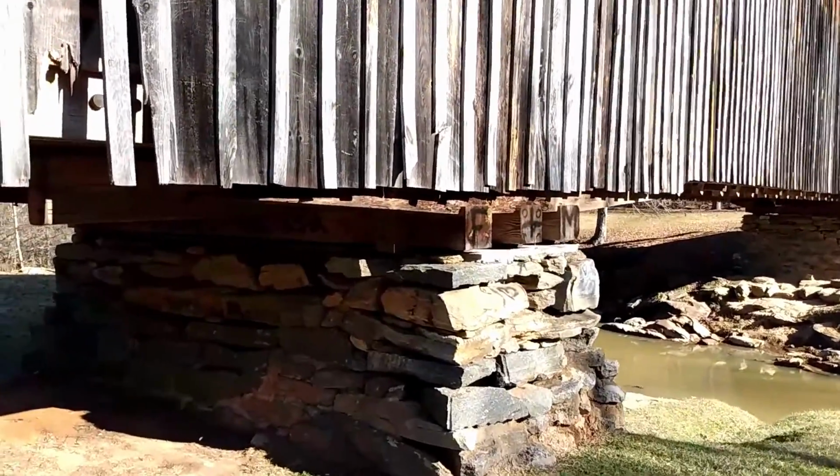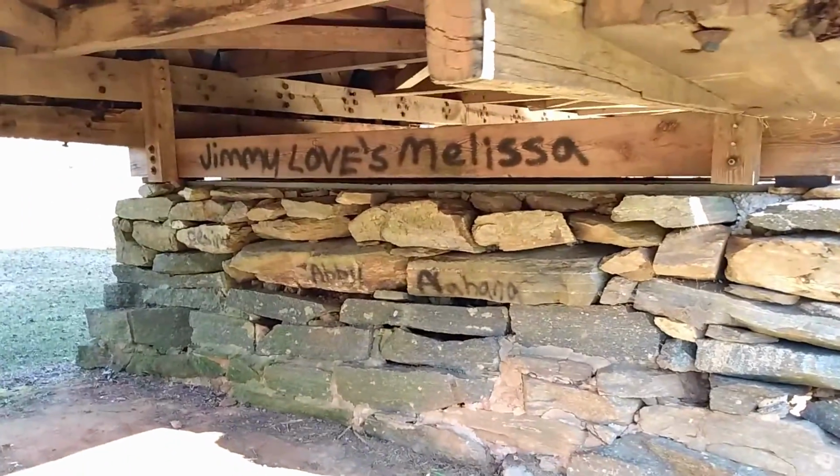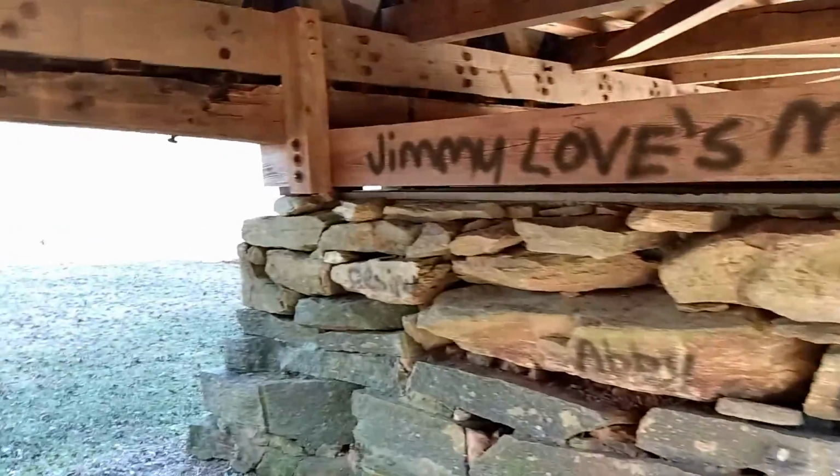And here's the foundation of it. That's probably, I don't know, 25 feet across maybe.